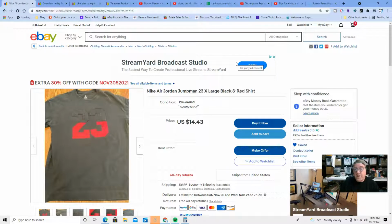Then we want the gender, and the gender's not even on this one. Is it men's, is it women's? I don't know. And if I'm searching for this, that's kind of important information. So then you should have Nike Air Jordan men's. I'll just assume it's men's. And then the size, right? What is the size? X large.